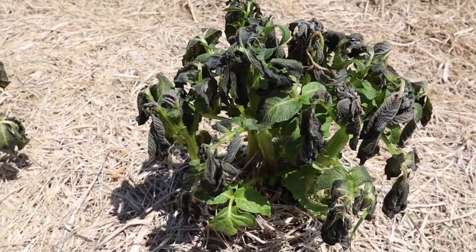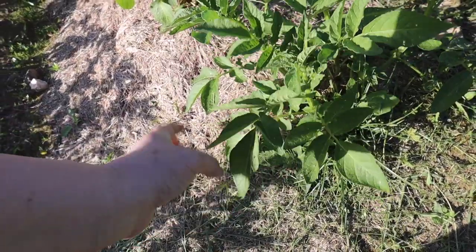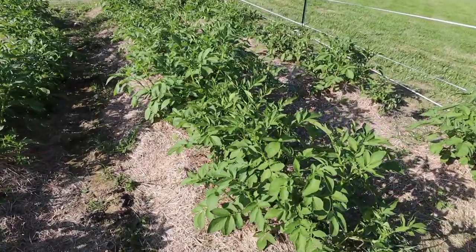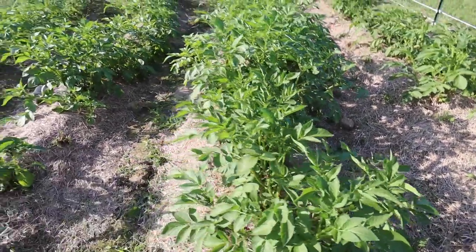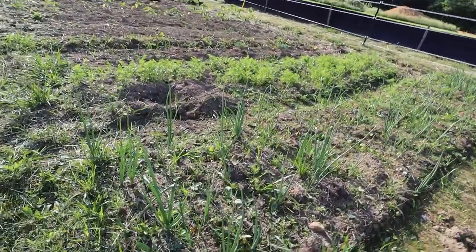They actually got really damaged from the frost that we had in May, and they are looking really fabulous. So these will probably get harvested probably end of June or early July. Next we have a bunch of onions.